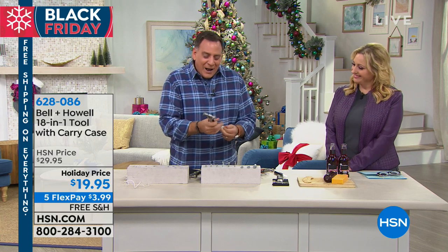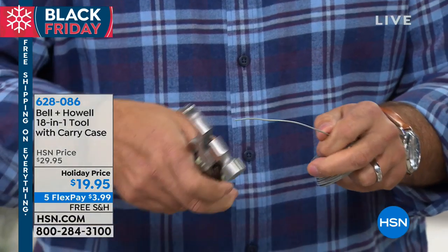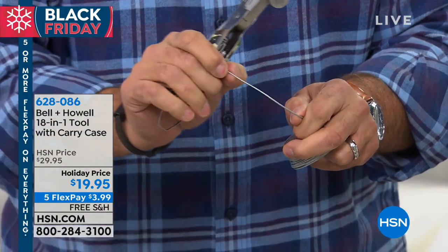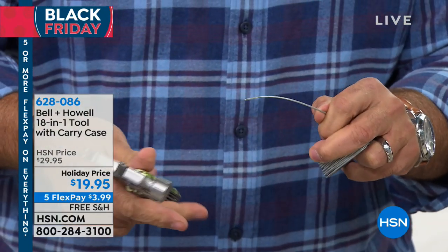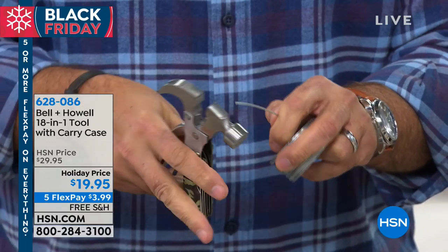So here's what's fun about this is that for her, she looked at this and the first thing she said is, give me that. I need that for a project I'm working on. Look at the way I can cut through this wire. And this is picture wire, so you know this is very stiff. She uses it to make wreaths and things like that. So this is the kind of thing, if you're a crafter, that this is a great little tool.